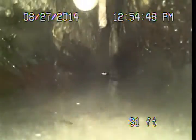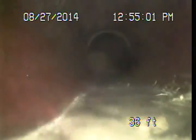So when you have root intrusions like this, it's very difficult. You can't see the pipe, you're just kind of running through a tunnel, if you will, of roots here, kind of pushing them out of the way. See, we've punched a hole through it already with our camera, allowing it to drain out somewhat, but you can't see much. So I'm going to go ahead and get some water running here. Get the lens cleared off.